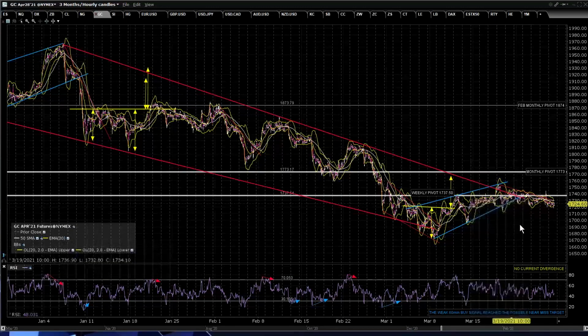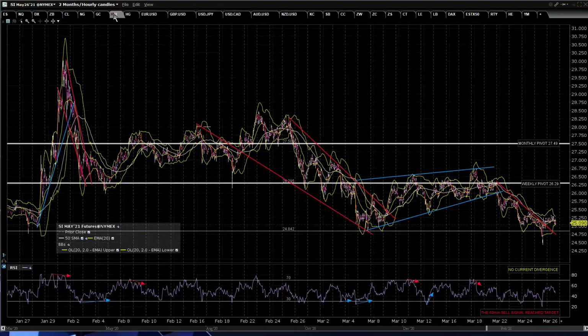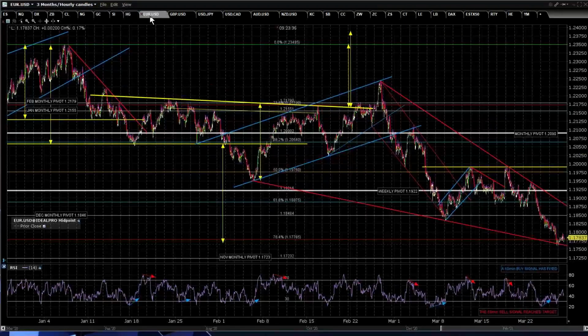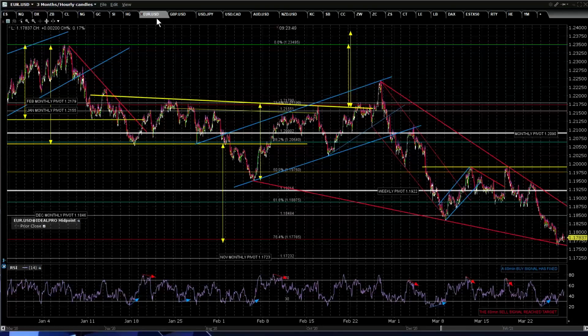GC, this looks like a short-term flag forming. I think this is just waiting for DX to turn, and this is going to be off to the upside. SI, likely the same, except this is too large to be a flag, but we do now have a decent-looking double bottom here, and I think that might well deliver. HG, nice little rally here. We had a 60-minute buy signal. That's reached the possible near miss target. I'm leaning long slightly here, not with any huge conviction, but with some.